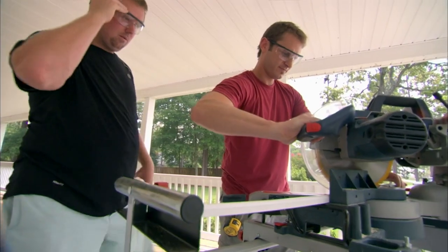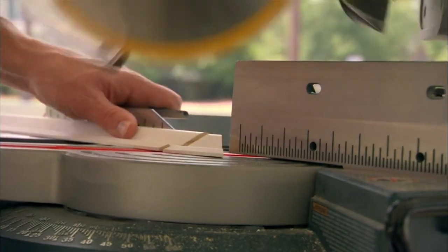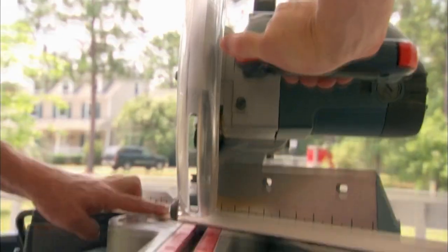Wainscoting not only adds visual appeal to a formal dining room, it's also practical, as it protects the walls against nicks and scuffs.